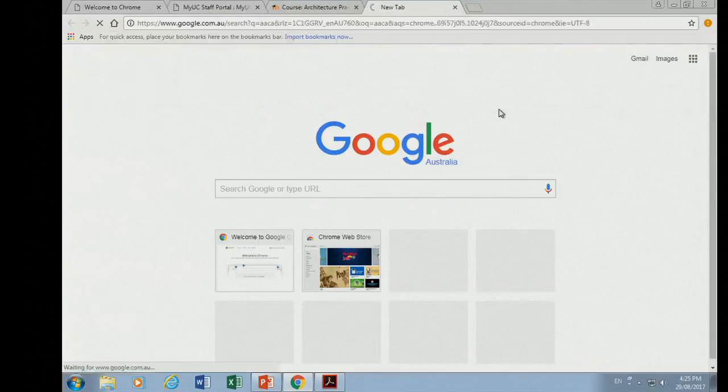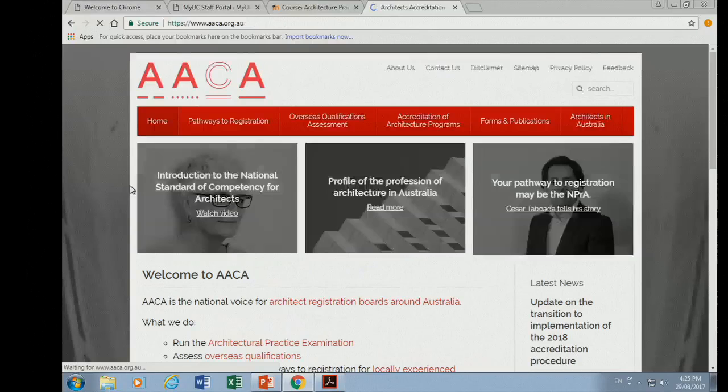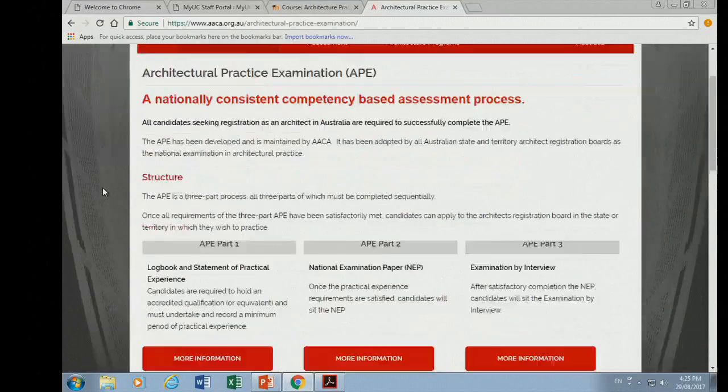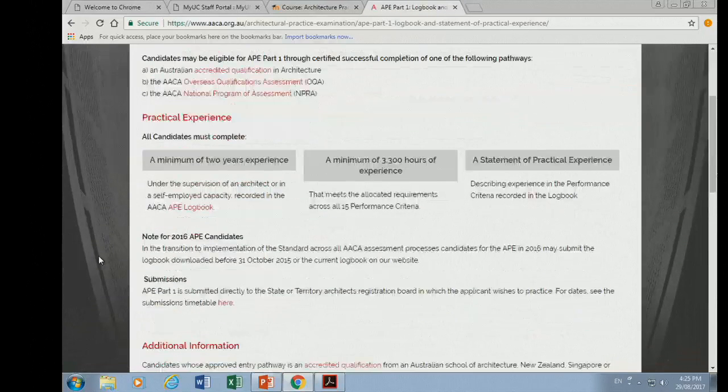AACA. So if we go to the AACA and then we go to Pathways to Registration and go to Architectural Practice Exam, it talks, those are the three parts. And then under more information, I think this is where I saw it. Minimum 3,300 hours of experience that meets the allocated requirements across 15 performance criteria.